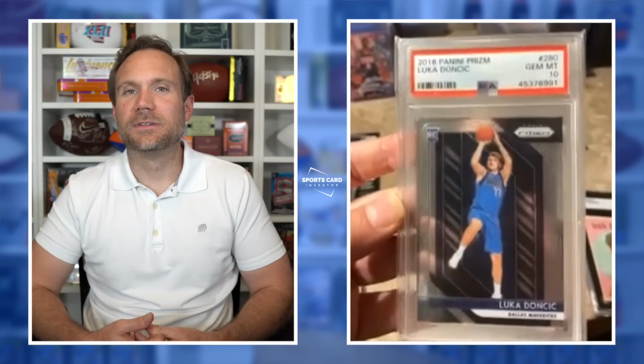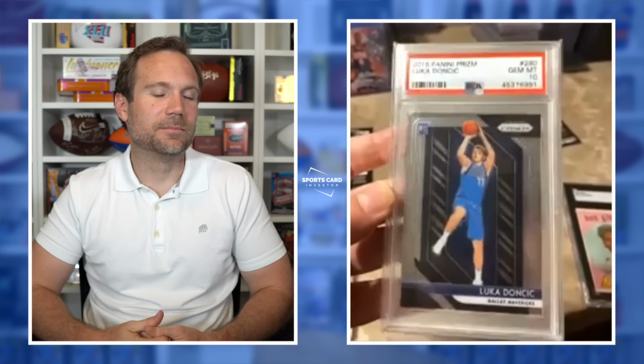You can tell that's a very, very attractive presentation of that card. If you compare it to that PSA slab you've got in front of you, it doesn't pop the way those SGC slabs do. So that's definitely a nice presentation. Yeah, so there's a standard PSA slab. It doesn't necessarily make it pop out the way some of those SGC ones you were just showing did.